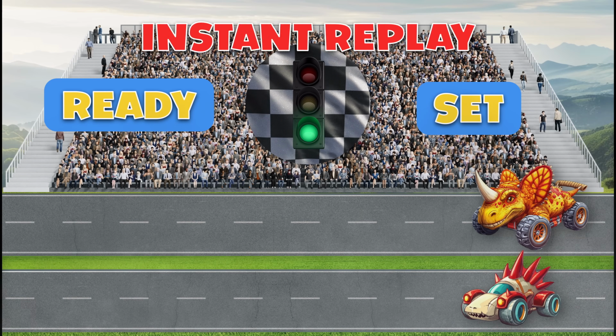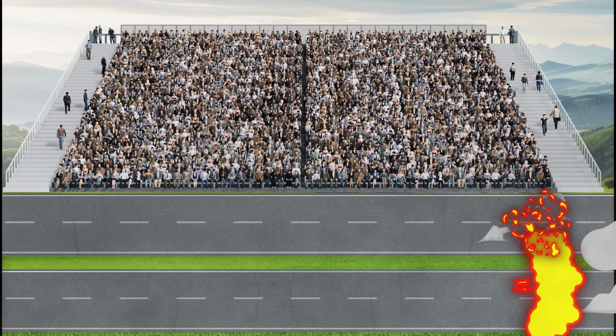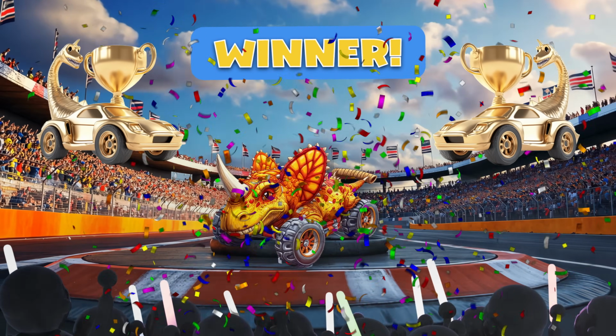Let's check the instant replay. That was a close race. Triceratops wins.